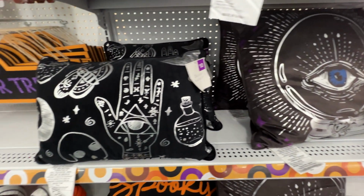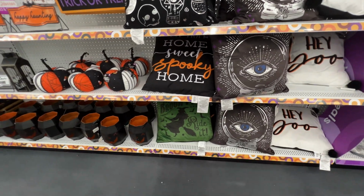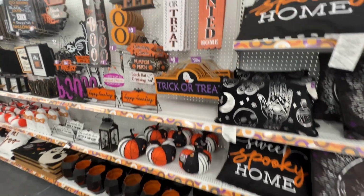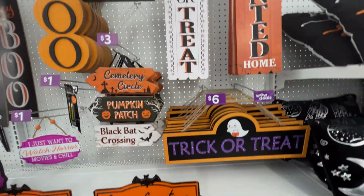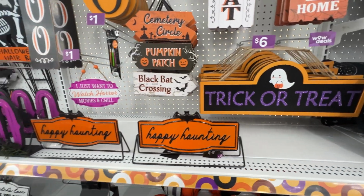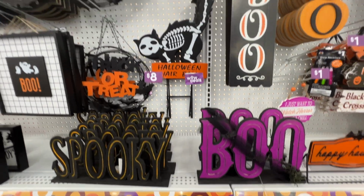Speaking of pillows, I actually ended up buying that one there with the eyeball on it for my fortune teller theme. I thought they had a pretty nice selection. It was, I think, $10. Not too bad. The pillow did feel a little stiff and lumpy, though. There's a happy haunting sign. Always like to see those.